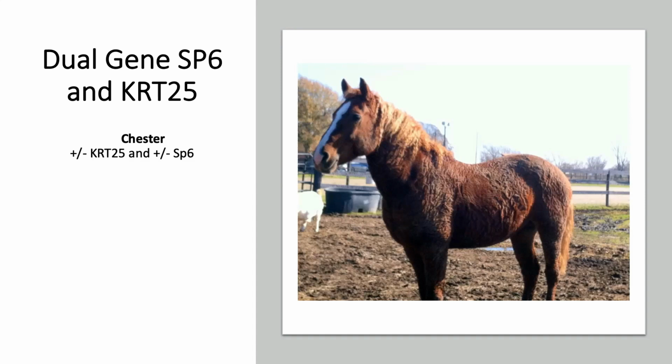And later on in 2018, a German team isolated SP6, and we came back and we were able to test Chester, and he was heterozygous for KRT25 and heterozygous for SP6, and carried both at the same time. And through a very complicated Punnett square, you can see what the odds are with an offspring, depending on what mare he's bred to. But as further testing went along, we were able to find out this was not an unusual horse. This was fairly common. And this is telling me that it is possible to inherit multiple curly causative genes at the same time in the same individual. And this changes everything of what we know about curly horses.